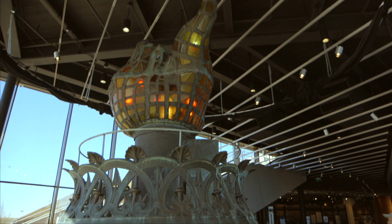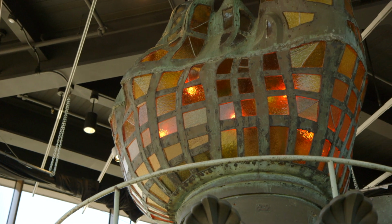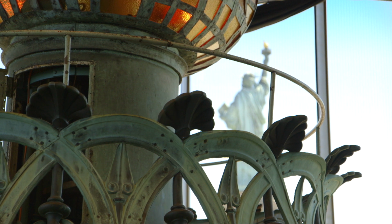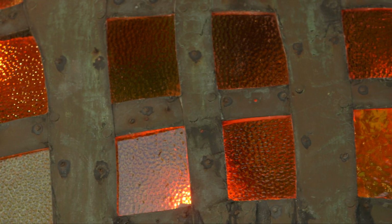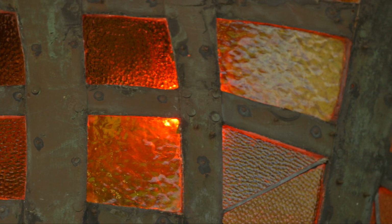Now for the piece de resistance, the original torch. The torch. The original torch. Wow. Stood up there from 1886 to 1984. The original torch had been changed from Bartholdi's design to include a glass panel flame that could be lit up at night. In the 1980s, it was removed and replaced during a massive restoration of the statue.